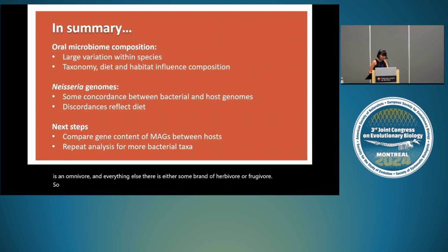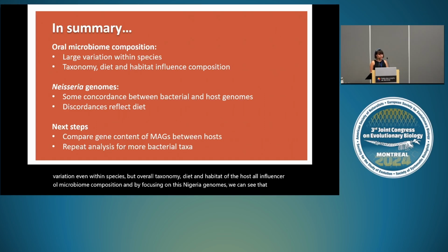In summary, considering the oral microbiome composition, we see that there is large variation even within species, but overall taxonomy, diet, and habitat of the host all influence oral microbiome composition. And by focusing on these Neisseria genomes, we can see that there's generally some concordance between bacterial and host genomes, which could suggest some level of co-diversification, but there are discordances that notably reflect changes in diet.